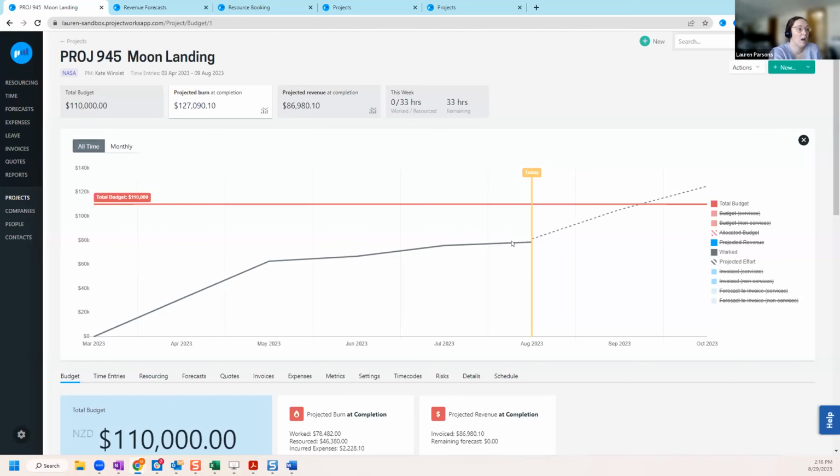So while I'm okay at the moment, I haven't gone over budget yet. If I continue at the rate I'm going for this project, I can see that we're actually going to go over budget in a few weeks in September. So that's not great. So this is a really good way at a quick glance to see how my project is tracking. From here, I can actually layer in a few things.